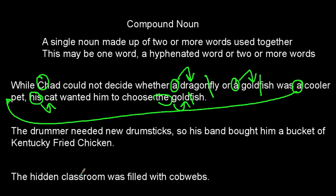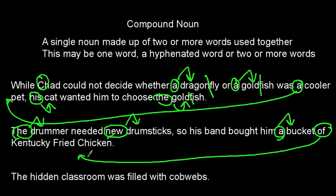The drummer needed new drumsticks, so his band bought him a bucket of Kentucky Fried Chicken. All right, so we have "the" pointing to drummer. "New" is an adjective pointing to drumsticks. So we have "a" pointing to bucket, and then "of," a preposition, pointing to this long title here. So let's look at these things. Drummer is just one noun. There's no second noun there, so that is not compound. Drum and sticks, that is two separate nouns that have been put together, so we have a compound noun. Bucket, no, that is not two separate things put together. But Kentucky Fried Chicken, because it's a title, it's considered one noun, and it is two or more words that are not hyphenated but nevertheless associated together. So this counts as a compound noun. Titles typically are, especially if there's more than one word in the title.